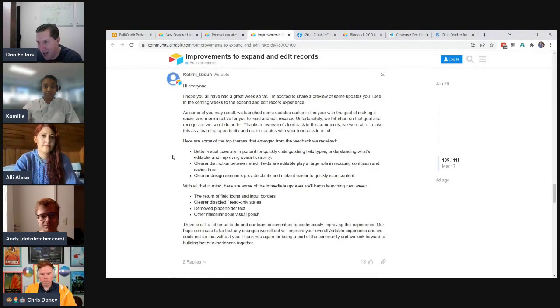So this is an update to a previous release that wasn't received well. If you remember, maybe a month ago, they called it improvements to expanding and editing records. So the expand view of a record did not go over very well. There were many things that people complained about. And so embedded inside of that thread, an Airtable employee, Rotimi, gave an update that they're working on changes and gave some of the highlights that they're looking to change. In particular, return of field icons and input borders, clear disabled read-only states, remove placeholder text, and other miscellaneous visual polish.